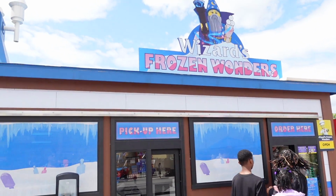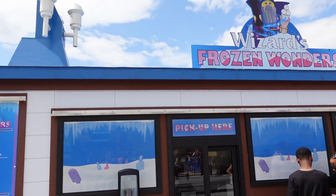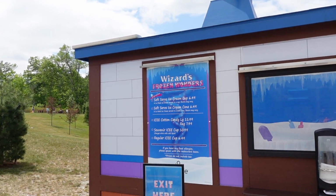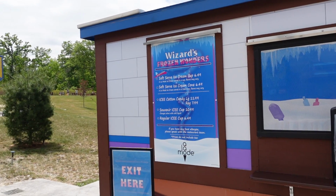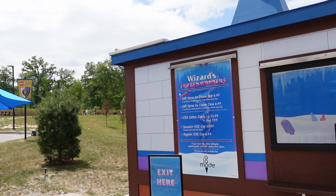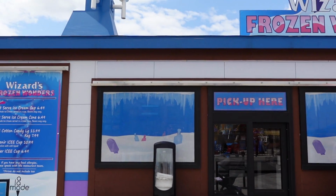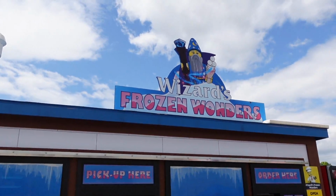The quest to eat at every kiosk they have at Legoland today took us to the Wizard's Frozen Wonders, where they have soft serve ice cream, cotton candy ices, a souvenir icy cup, which I'm curious to see. Ooh, it changes color with cold liquid. What? And a la mode ice cream. So we're going to get some ice cream on the way out here today.